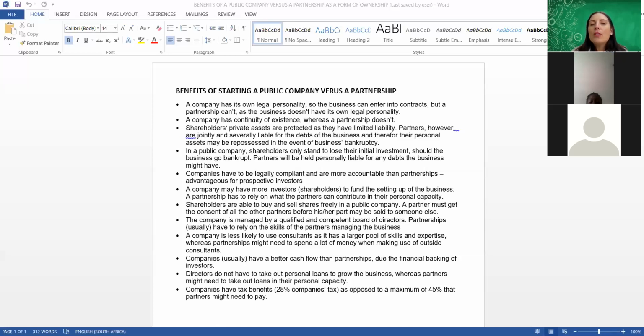That leads to government losing money through the business. Yes, and especially currently, our government doesn't seem to know when to stop funding bankrupt state-owned companies. But anyway, that could be a problem. Then a company can stop existing if deregistered by the registrar of companies.